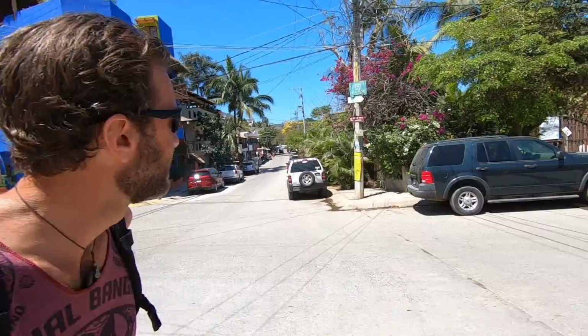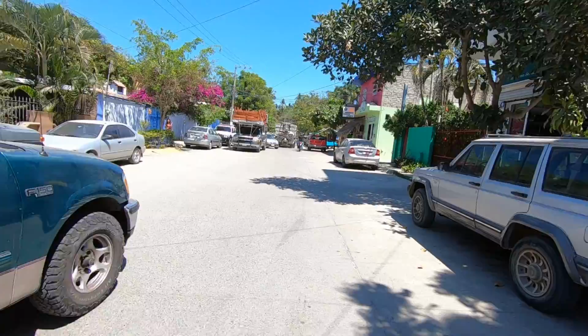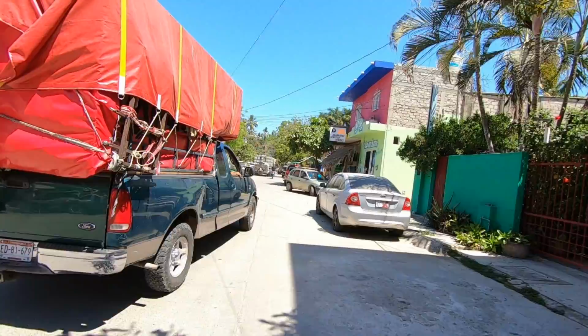is Sayulita. A beautiful, beautiful day. And I'm just a half block from the beach, going to walk over there. This is gonna be just a kind of casual video. Wandering around, I'm going to look for Playa Los Muertos.